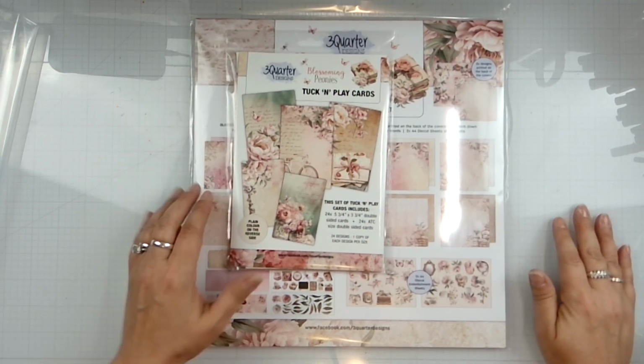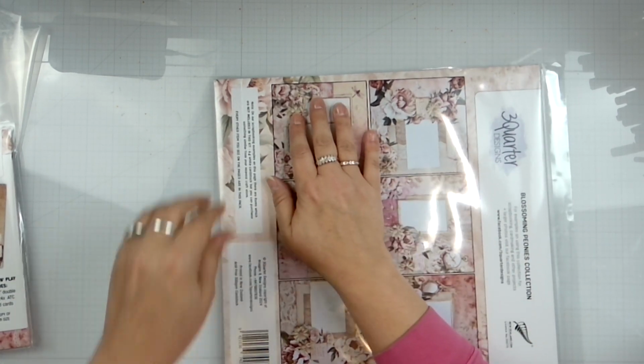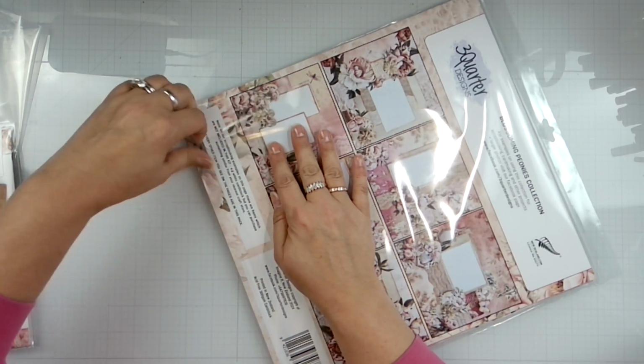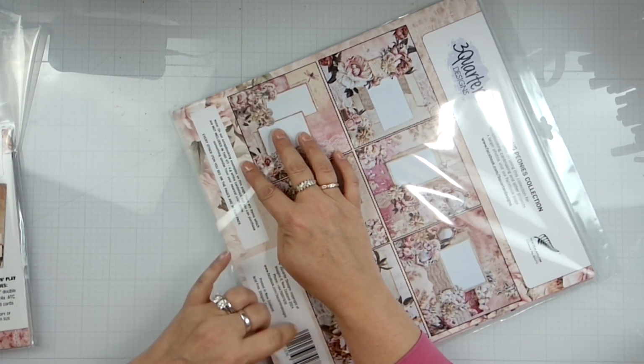And grab my next bag, and then the next one that we're going to come up with is blooming peonies. So we've got tuck and plays for that. And then the main kit. So see, this is normally what I was talking about. The examples, it actually says it. Why I didn't just read that one.